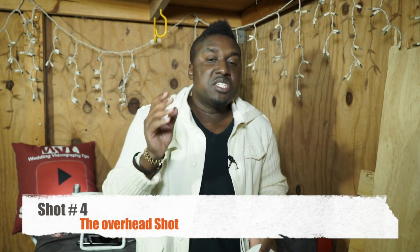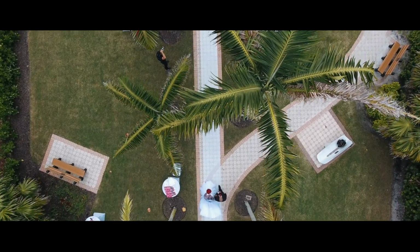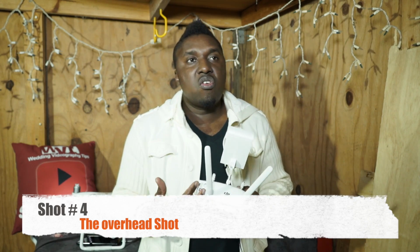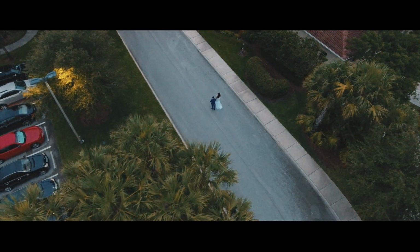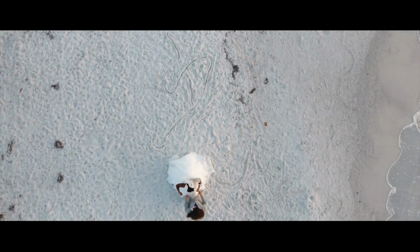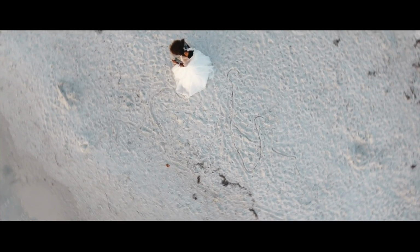Number 4 is the overhead shot of the couple. How I do the overhead shot is I position the drone where I want it, and then I tell the couple to walk to each other, and then they kiss. Or maybe they're already together, and I tell them to interact, talk, smile and laugh. Sometimes I tell them to dance and twirl the bride around. The good thing with the overhead shot is you can do that from up top, and you can also spin the drone while you're doing that shot, while the drone is overhead.